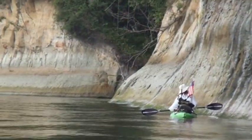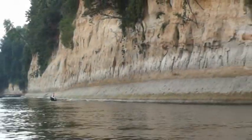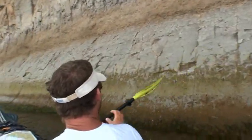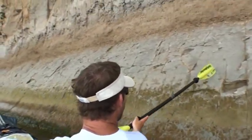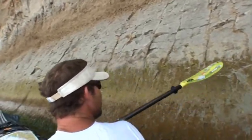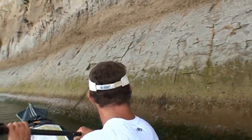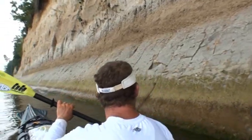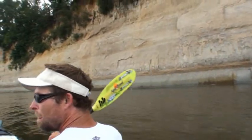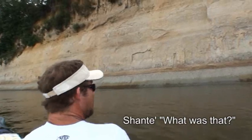Just north of our destination at Parker's Creek were these cliffs that we could paddle right up next to. It's clay. It's all clay. But there was something I didn't think about. Wow. Piece falling off.